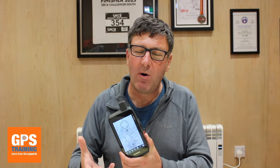For example, we've got an arrow we follow at the top, or we follow a big arrow on the compass page, as we would call it. And the navigation experience is by far superior on a Garmin. So the map quality is far less important than what it was on a SatMap. So there's a few little differences with that.